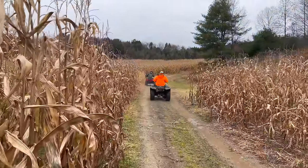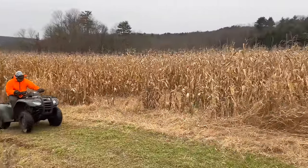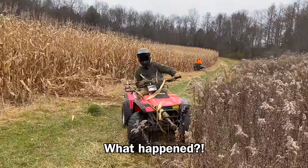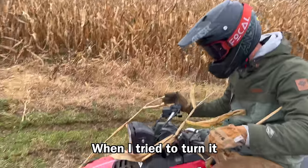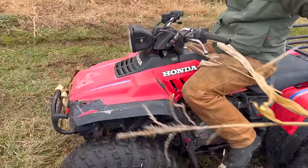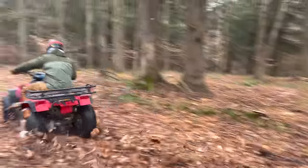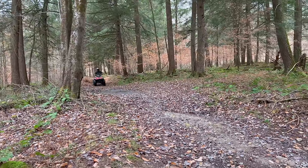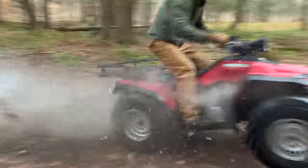One second, it just rolls the four-wheeler. What happened? It turned. Why did it turn? It just never turned. Oh my god. Take a risk like it's a short thing. Going in here, going on in.